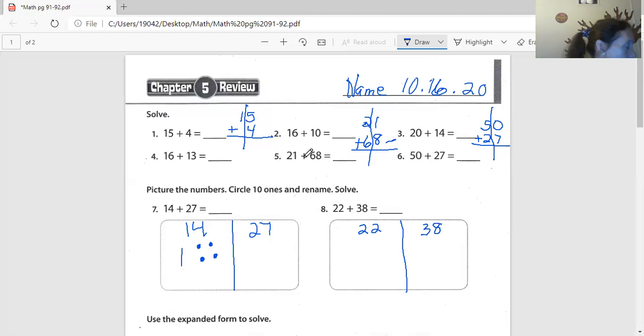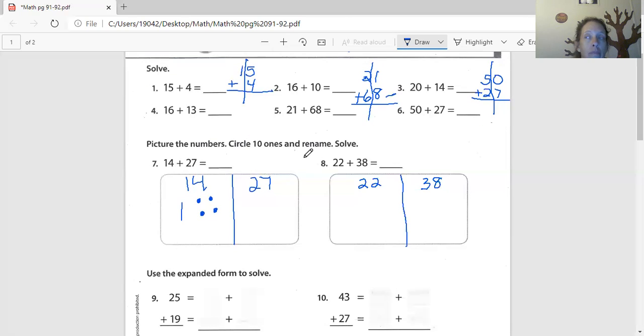Put your coat down in your chair. Are you holding your coat? Okay, get your work done. Want me to saw it now? Mm-hmm. Okay.